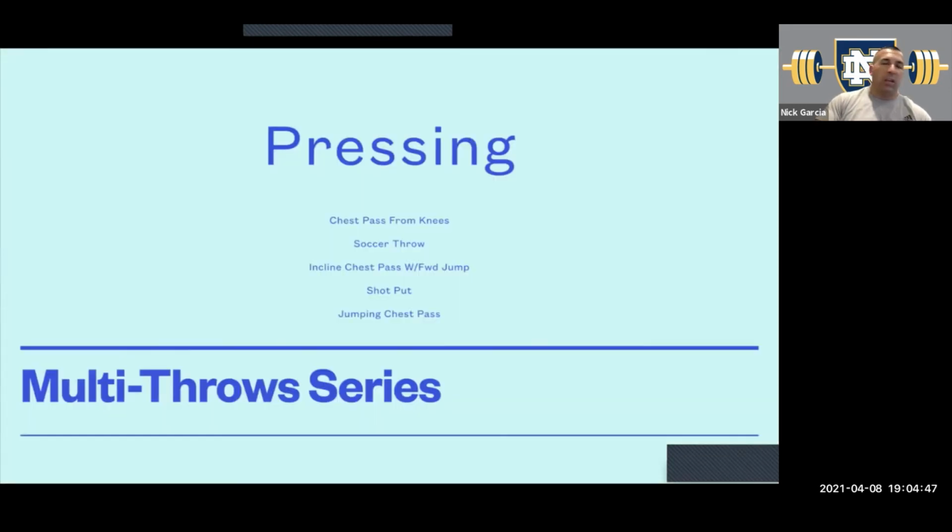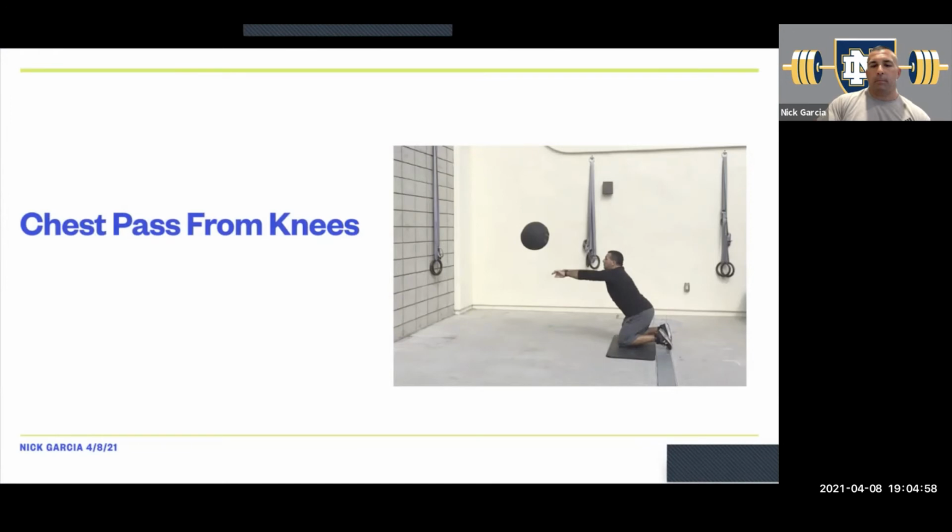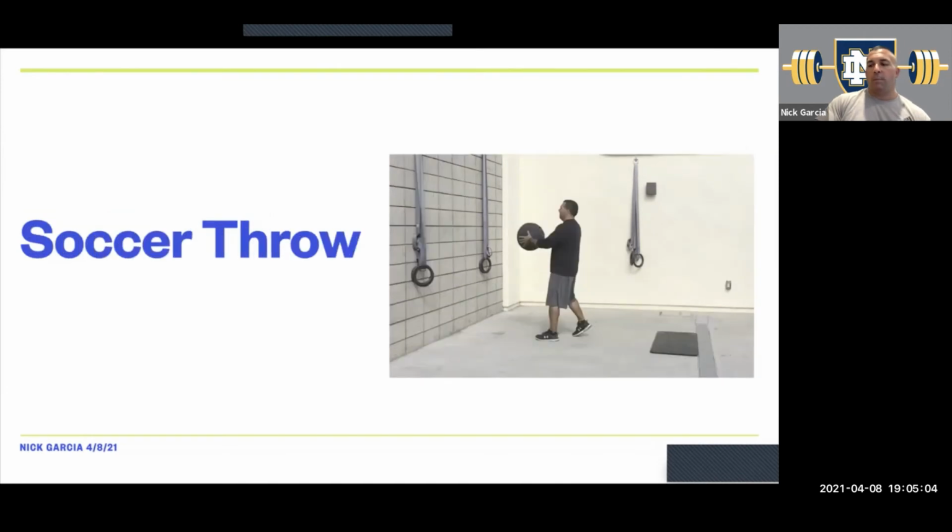Pressing movement. So heaving, we would do on a Tuesday, and pressing, we would do on a Friday. Like I said, 72 hours apart. Chest pass from knees. Soccer throw.